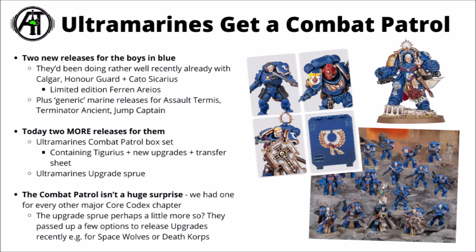I say the Combat Patrol box set isn't exactly a huge surprise. We had one for every other Core Codex chapter, and when it became clear that Games Workshop was not just allowing the other chapters to catch up on Ultramarines a bit, and they have releases coming for them, it did seem that one might turn up alongside a launch for their characters.